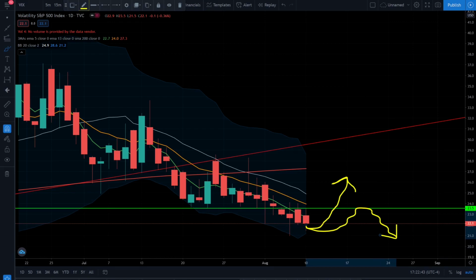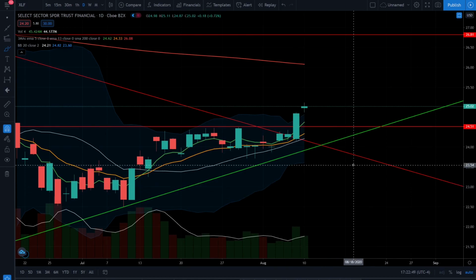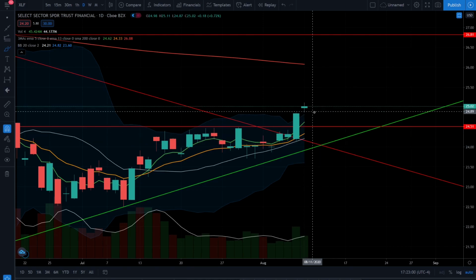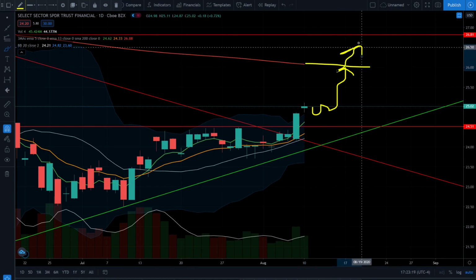So let's jump over to some of the other sectors, and we have the financials, which had another great day today, closing up about 0.7%. As you can see, the financials are looking extremely bullish, and it's now trading above the Bollinger Band, which usually means it needs some time to cool off and retrace a little bit before heading higher. So while the financials had a good day, I would not be surprised to see it cool off and consolidate a little bit before ultimately coming up here and testing the 200 simple moving average and seeing if it's going to break above and make a new high.